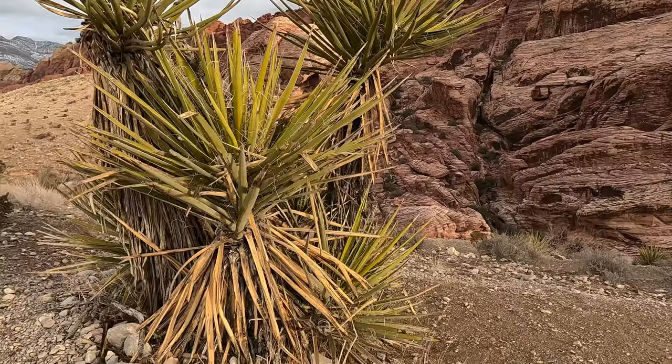There are a lot of different ways you can hike Calico Hills. You can do up to a 6-miler out here, or you can do some individual sections, some out and backs that are 1 to 2 miles long, or you can just walk out here and scramble around on the rocks for a while.